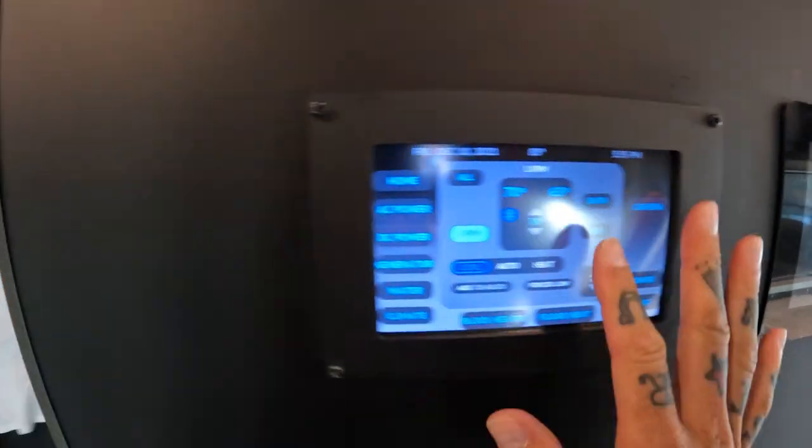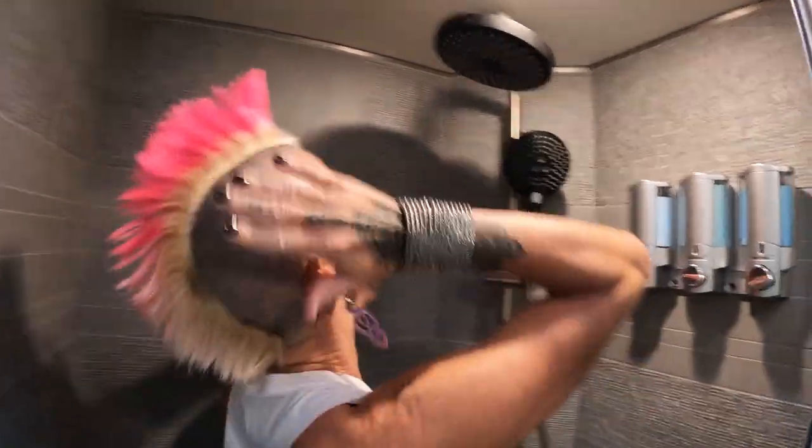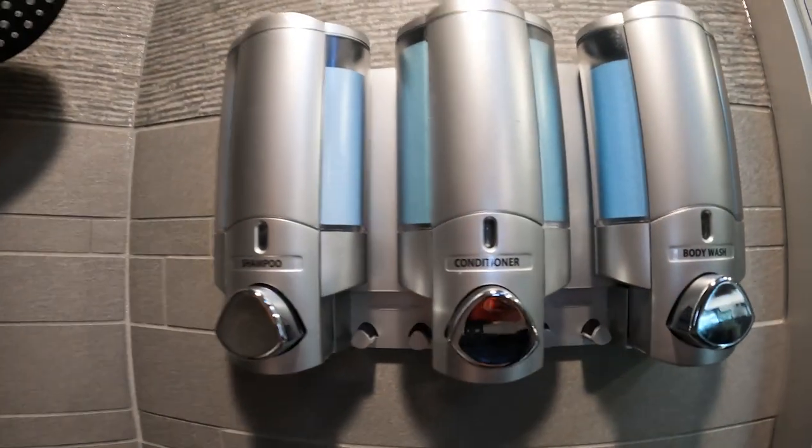Oh, look at this bathroom. Wait, hold on, I just love it. I'm scared to touch anything, but it's touchscreen. All right, this has a lot of dispensers. Ooh, stone. Let's do a slow-mo sequence of you taking a shower. No? Oh, sorry. All right, look at that. Yeah, just like a hotel.